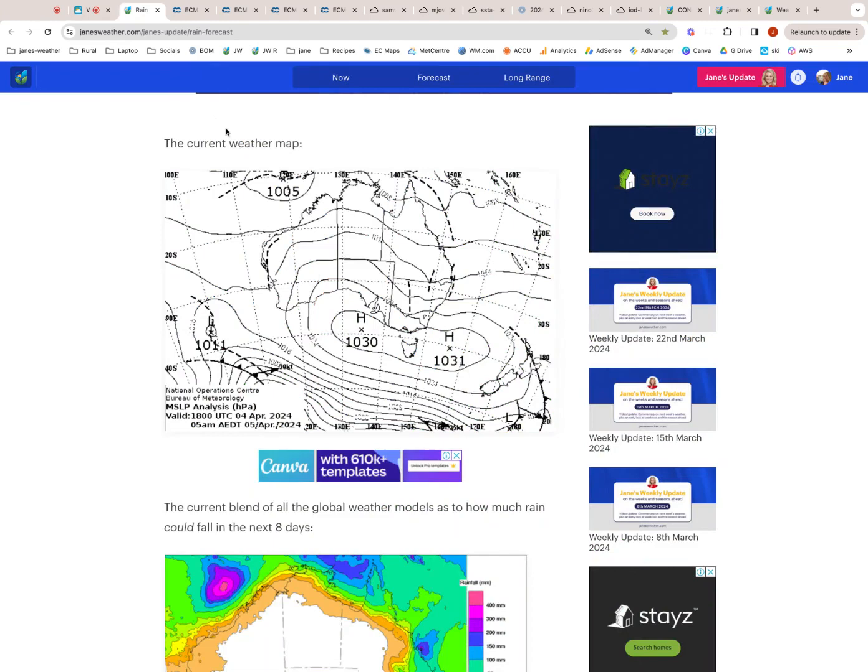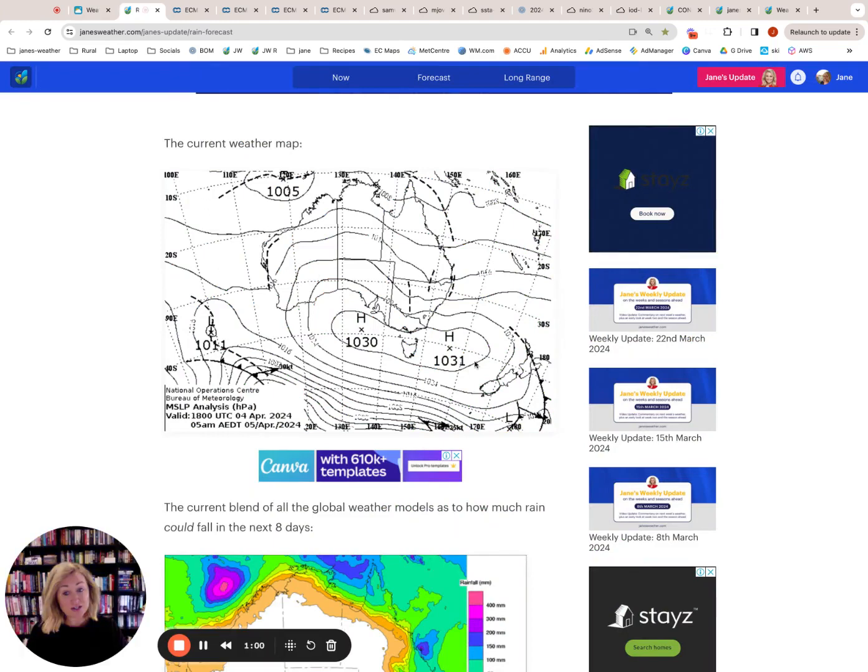Let's have a look. In our rain area, we have high pressure that is across the south here. Here's the makings of that low pressure system. It's got very good upper level energy. So this is going to develop as the day goes on. Big falls all in through these parts here. The high is going to move out of the way.